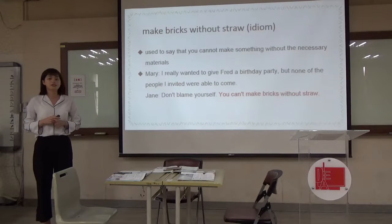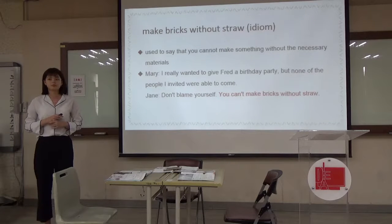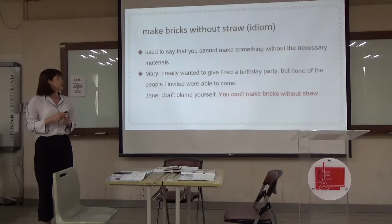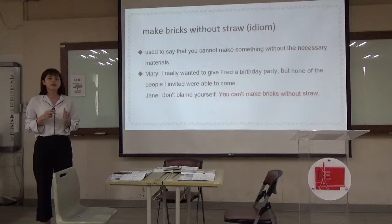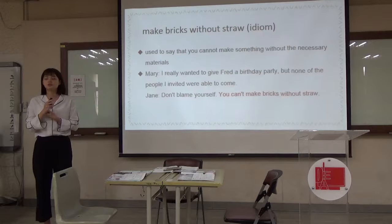Next word is an idiom. Make bricks without straw. It's used to say you cannot make things without the necessary or the most important materials.